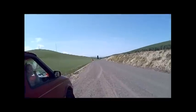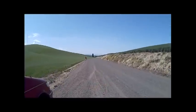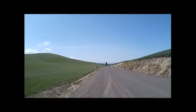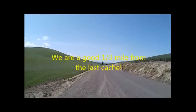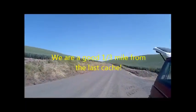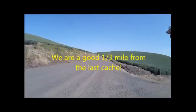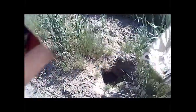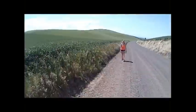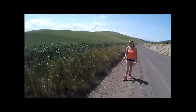Find anything? No cache, huh? Alright, well, we'll go up this way a little farther. There should be one here soon. But I'm not reaching down in there and looking for it. So, if it is, that's one we'll miss. We haven't found one in about a half a mile.